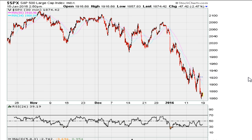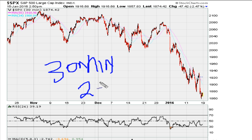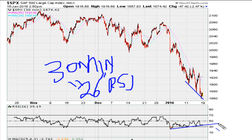Take a look at the 30-minute chart for the SPX. And here I'm using 30 minutes, and I'm using an RSI period of 26. So just in case it looks a little bit different from yours, what we see here is lower prices, while we are seeing an improvement on the technicals. And so it connects the last couple of lows throughout 2016 and continues to improve.